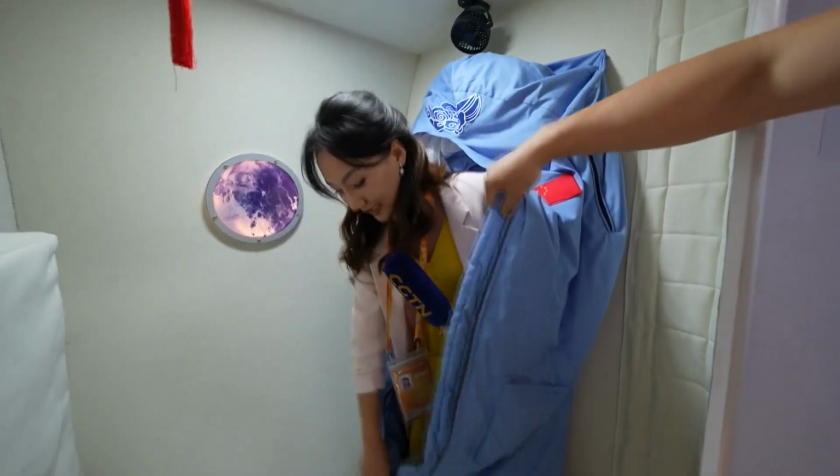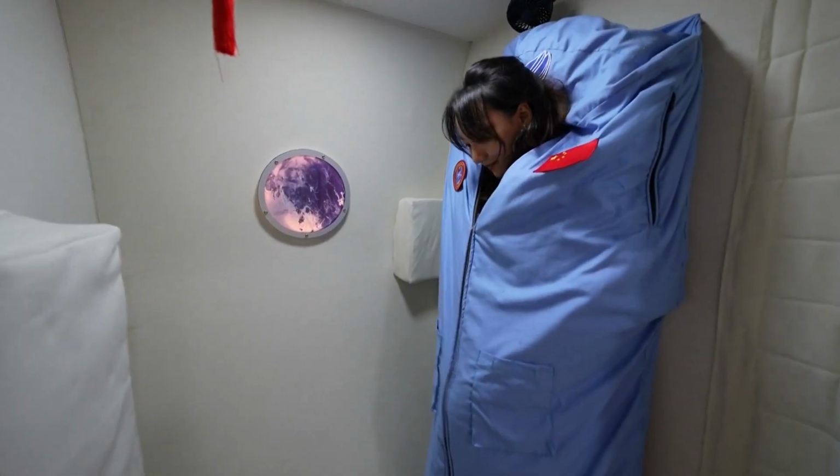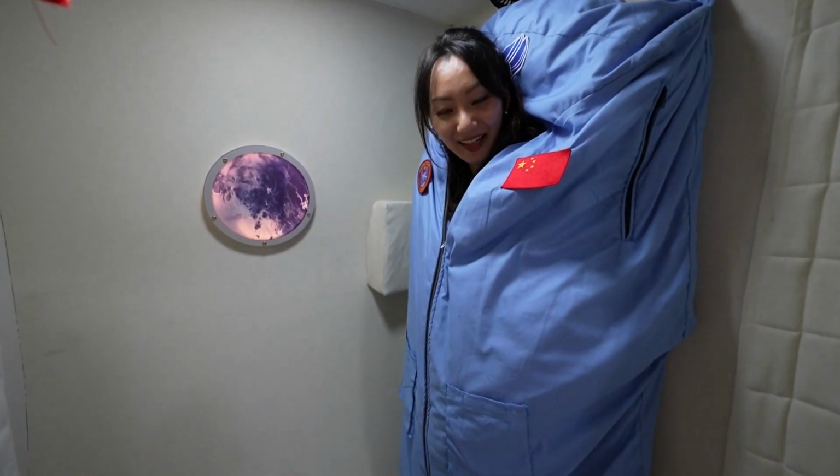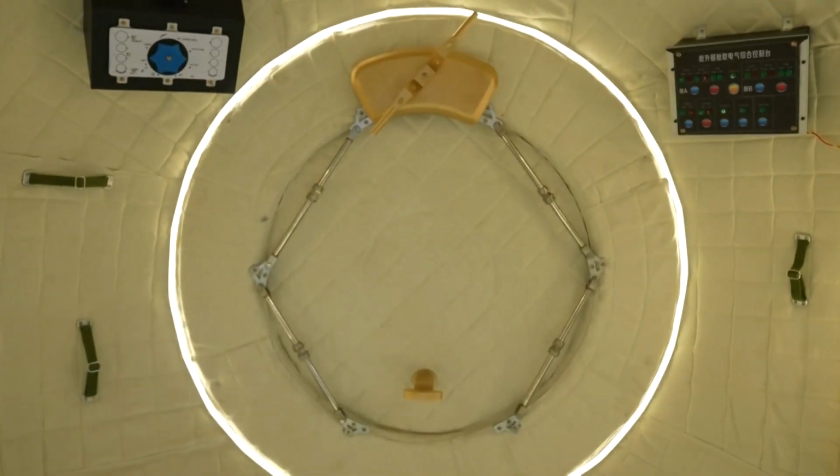It might look odd from here, but in space, they won't feel the difference between up or down. Nice and warm. Lapse to increase when the International Space Station goes out of service.